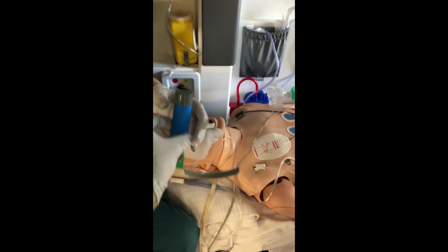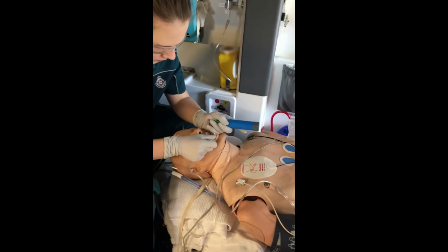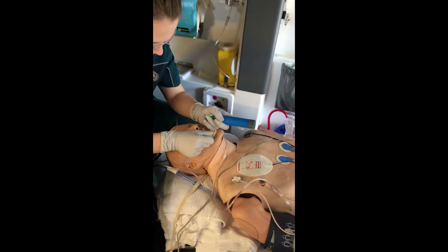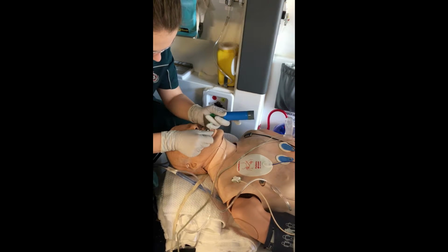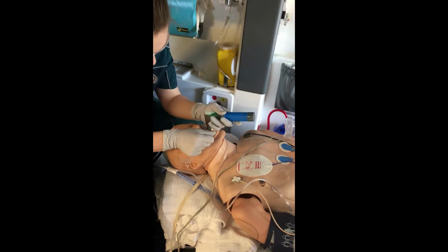Gently insert the laryngoscope into the right side of the mouth and sweep the tongue to the left to create a space down the right-hand side. Gently progress down until you see the epiglottis. Advance the blade until it lies in the valvular groove and apply traction at a 40 to 45 degree angle.